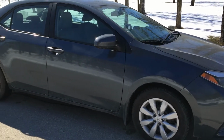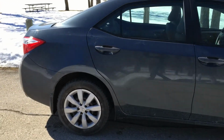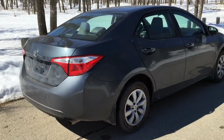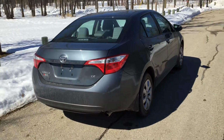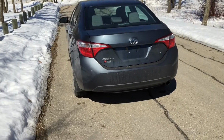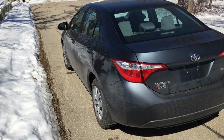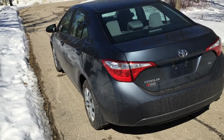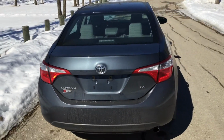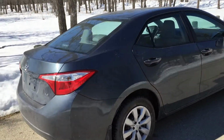132 horsepower, 128 foot-pounds of torque, and just overall average, general, very reliable Toyota vehicle. These engines are very solid and bulletproof and will last for many more miles than what this current vehicle has on it. This current vehicle right now has 58,000 kilometers on it. So lots of mileage to go on this car, and the owner, I'm sure, will keep it for quite a number of years.